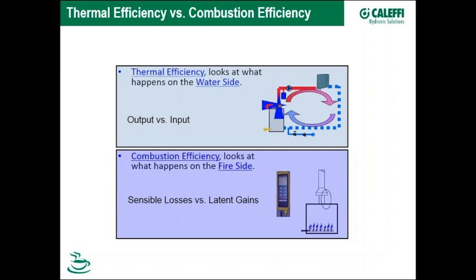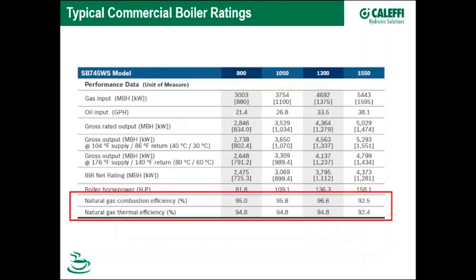The combustion efficiency looks at the fire side. So it's very similar to that AFUE. It's about sensible losses. I need to know stack temperature. I need to know ambient. I need to know my O2 or my CO2 level. And then I have to gather my condensate to calculate the latent gains. Every commercial boiler will have them. They're going to look something like this. This happens to be out of a Bradford White Tech Data Manual. And you'll notice the 2 numbers do not match. You'll find if you look through, sometimes they will match, but more often than not, they don't match because of the differences between the 2 tests.